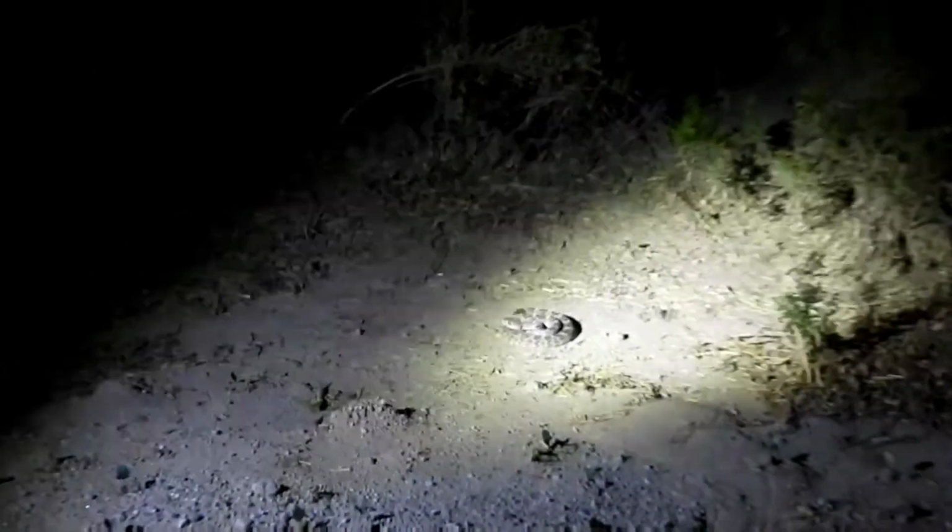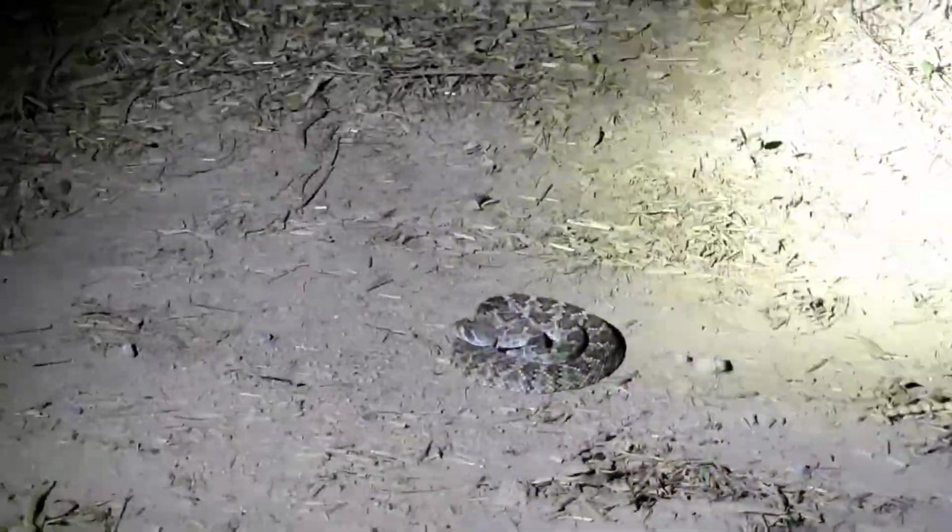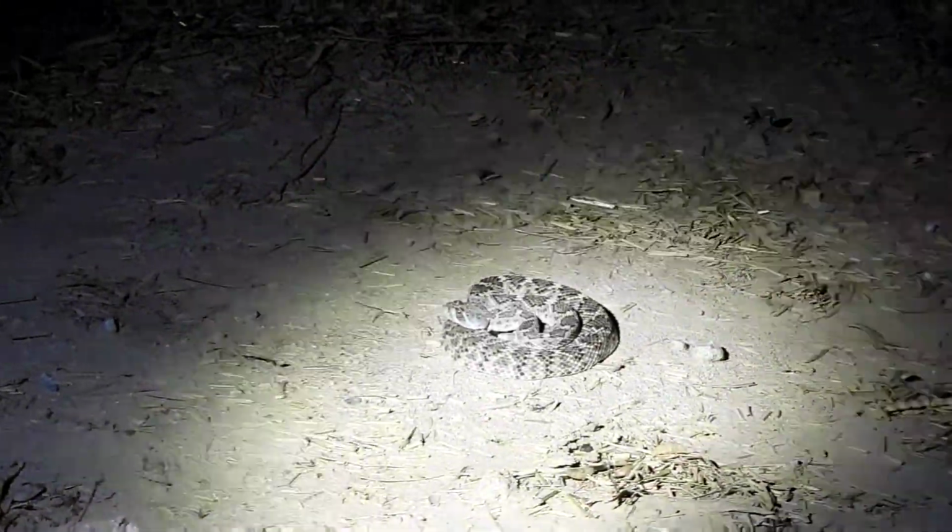What's up, guys? Check out this guy. Young one, but look at how thick he is. Look at that color. Very red. What's that? Oh! It's a toad. He just came out of that hole. Also, look how big that freaking hole is.